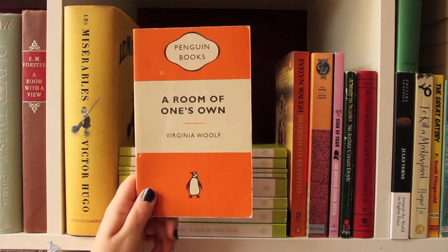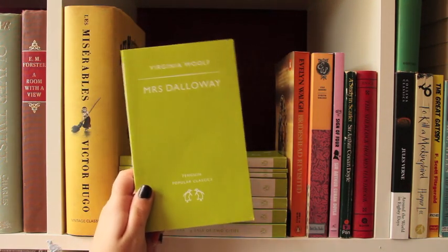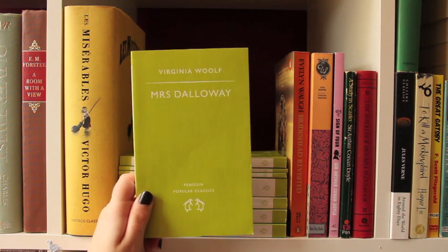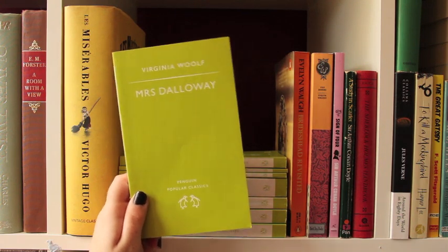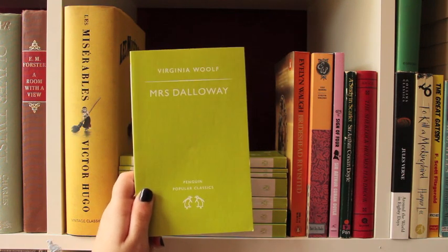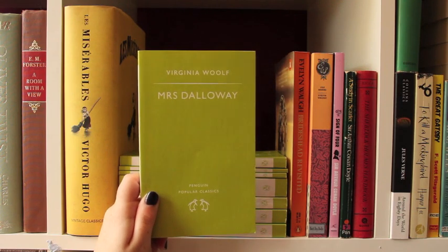A Room of One's Own by Virginia Woolf, and Mrs. Dalloway by Virginia Woolf. I absolutely love A Room of One's Own. It's one of the first essays that I read, I guess, not in an academic sense, and I loved it, but I seriously cannot get past more than like 5 pages into Mrs. Dalloway. I've used it several times when I can't seem to get to sleep, read the first 5 pages and I'm out like a light.